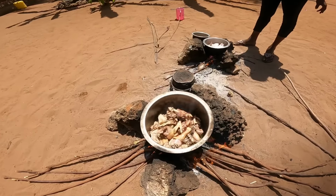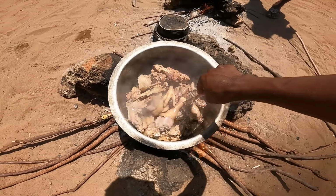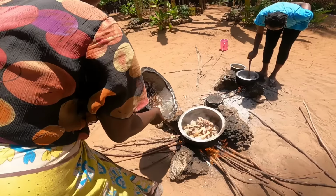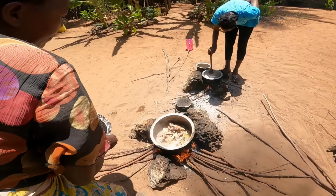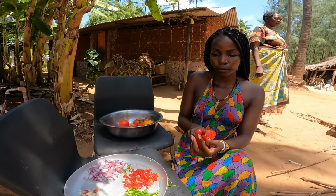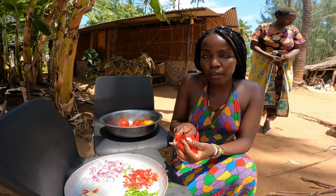So to tell that the chicken is cooked, the leg, the skin should separate from the bone. So we are still going to add more water, because it has to be well cooked. If I knew I would get chicken down here, I would not have bought it.